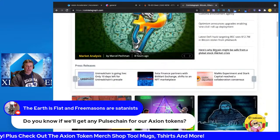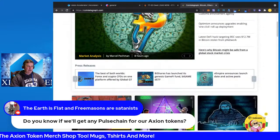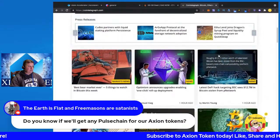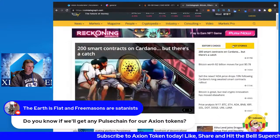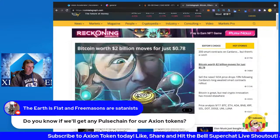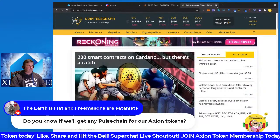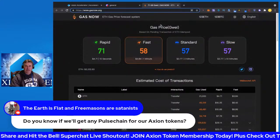Here's why Bitcoin might be safe from global stock market crisis. Now, that's probably a pretty interesting article, probably worth a read. Hopefully it's got some good analysis in there, not just a simple shallow one. Pretty cool. What else we got there going on? I think that was it on there. Let's have a look at the hot stories. Yeah, I think we've read a lot of those before, so nothing too hot in there. We've gone through that one. So that's on Cointelegraph. You want to check out any of those in depth? Very cool.